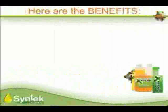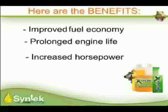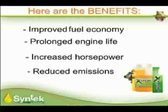Put very simply, this would be as if we put a cake in the oven at 600 degrees. What would happen? It would burn on the outside and be completely uncooked in the middle. Essentially the same thing is happening with our fuel. We're burning it at such a high temperature that we can't get a complete burn. If we lower that temperature and get a more complete burn of the fuel, we see benefits like improved fuel economy, prolonged engine life, increased horsepower, and reduced emissions.